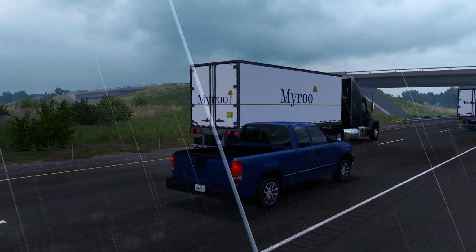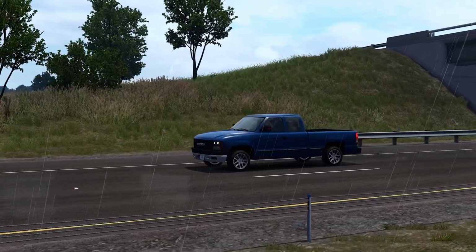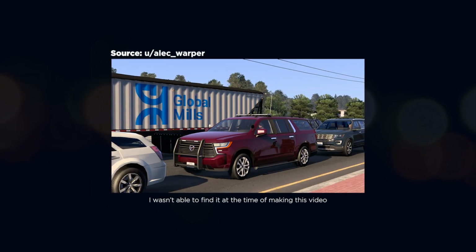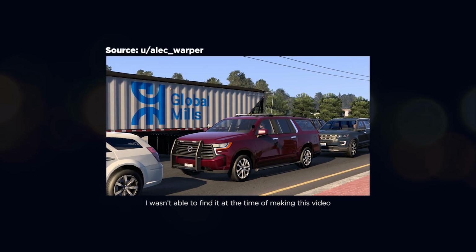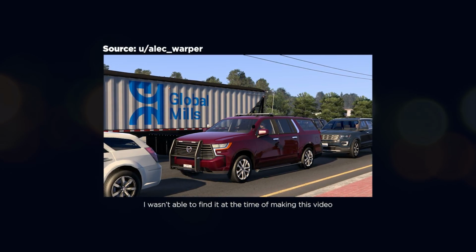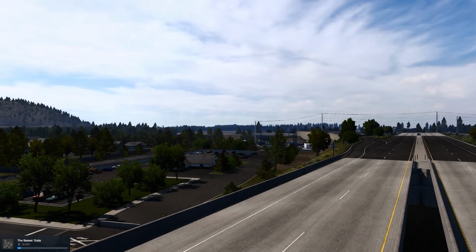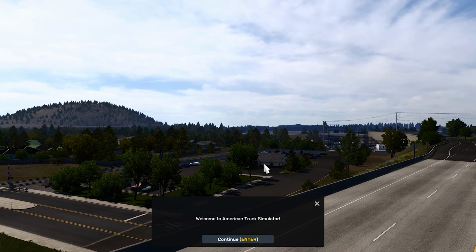ATS also brought in new AI vehicles like the 1999 GMC Sierra and a new marked 2023 Chevrolet Suburban police vehicle. New company liveries now also appear in AI traffic, adding more variety as you share the road with other trucks. Lastly, 1.51 added custom city intros for Oregon DLC cities.